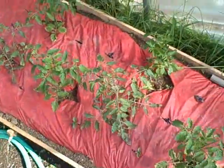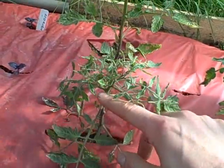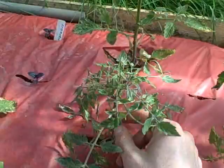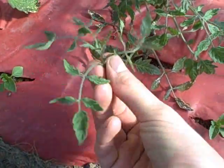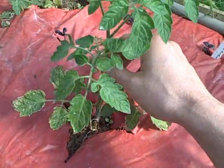And my tomato plants are doing great. So when I planted them, they were maybe half this height right here. And I actually just had to prune this one back because it's getting suckery. So if you look at the size of the sucker that I pulled off of that. So these are what they look like now.